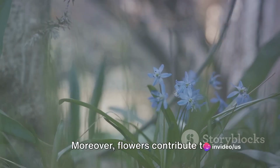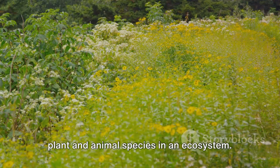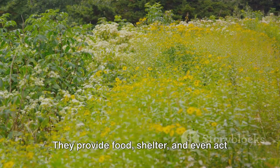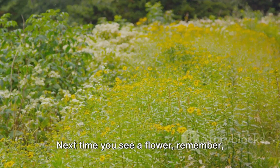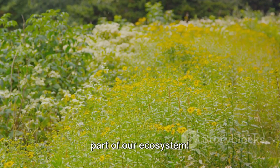Moreover, flowers contribute to biodiversity, adding to the variety of plant and animal species in an ecosystem. They provide food, shelter, and even act as a breeding ground for many organisms. Next time you see a flower, remember, it's not just a pretty face, it's a vital part of our ecosystem.